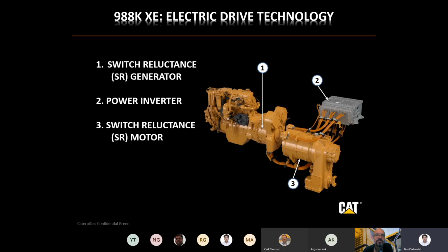These are new to most of us. Here, these are the new components of the 988K XE. Next to the engine is the switch reluctance generator. Then you have the power inverter and the SR electric drive motor. Now, if you noticed, the electrical components are only after the engine and before the drop box gear.